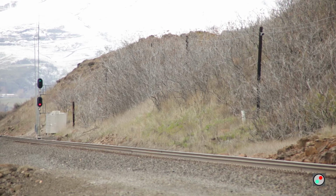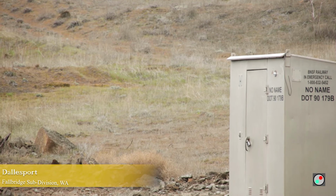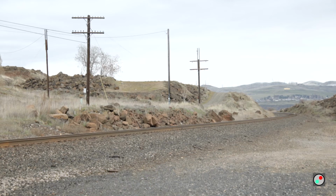We now crossed the river to Dallesport on the Washington side. We located ourselves at a crossing which had no name, and the signals were already on, set for a westbound. This train turned out to be a short local with 2 BNSF Jeep locomotives, no doubt heading west back towards Vancouver Yard.